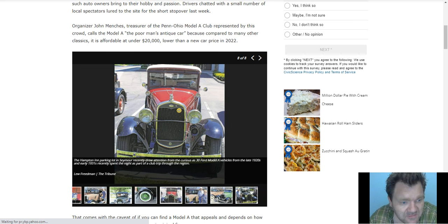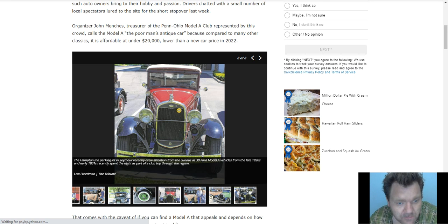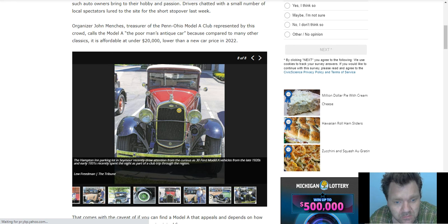And it says here, the Hampton Inn parking lot in Seymour recently drew attention from the curious as 30 Ford Model A vehicles from the late 1920s and early 1931 recently spent the night as part of a club trip through the region.